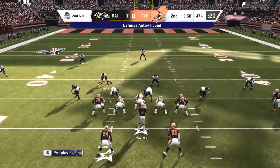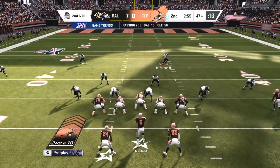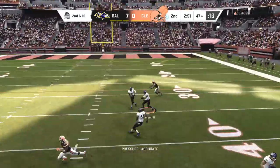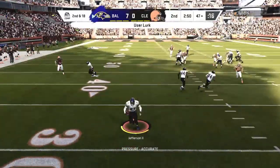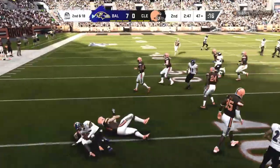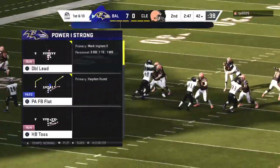Well, the beauty of screen passes is they take a little time to develop, and they can often hit big, but sometimes they take too long to develop, and sometimes you get sacked. He rifles one that's intercepted. Picked off by Tony Jefferson. And the return this time will go out to the 42-yard line.